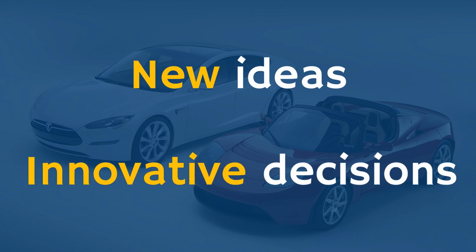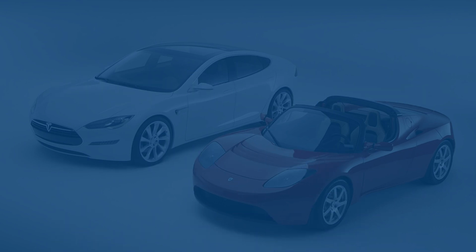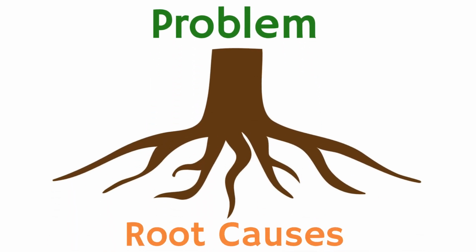This method of thinking is called first principles thinking. It examines the foundation of things and builds up on the foundations. To do that, you need to analyze the root cause of all problems and go back to its foundations. Root cause analysis is the key to solving problems correctly.